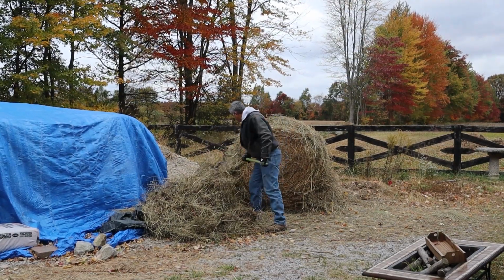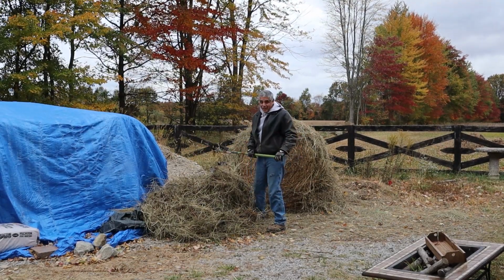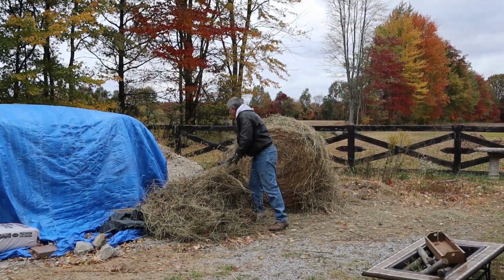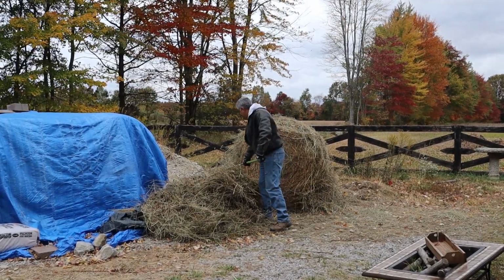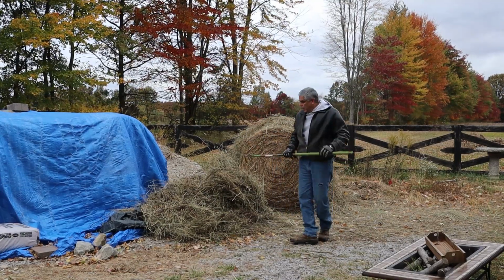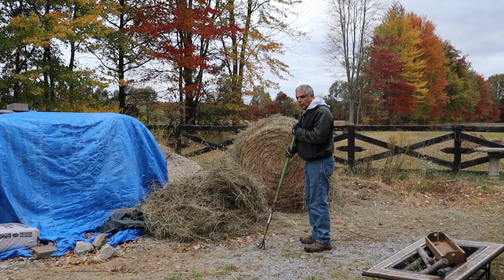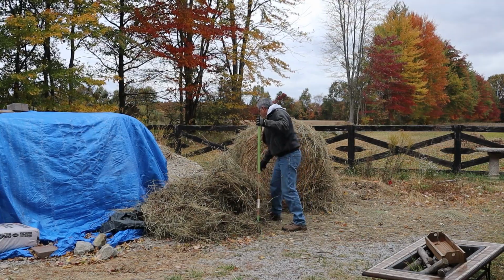The plan is they will go through, they're over there, they can see what I'm doing. The plan is that they will go through about a round and a half a month, which at that rate will get us through March. So we'll have to see if that really holds true. I mean, we're probably halfway, I guess a third of the way through this bale, and they've been on it for less than a week right now. So we'll see how they do as we go forward.